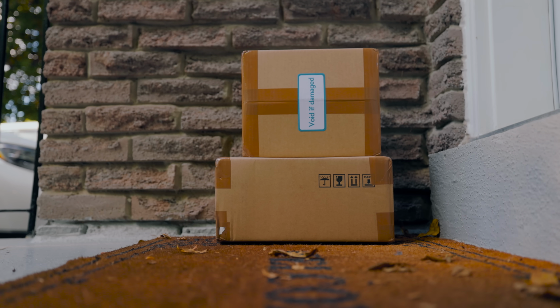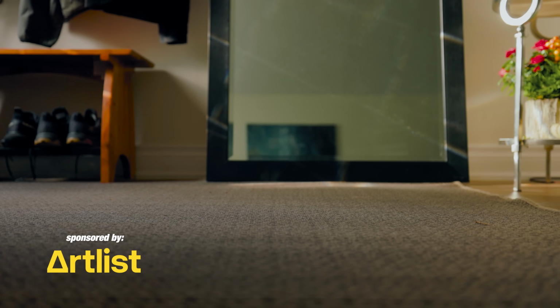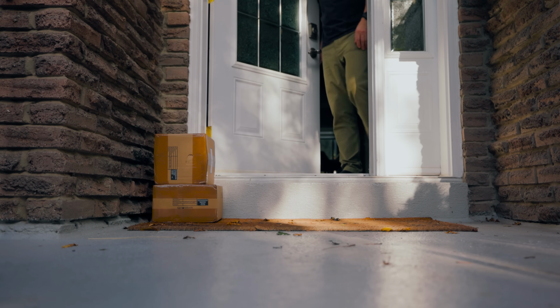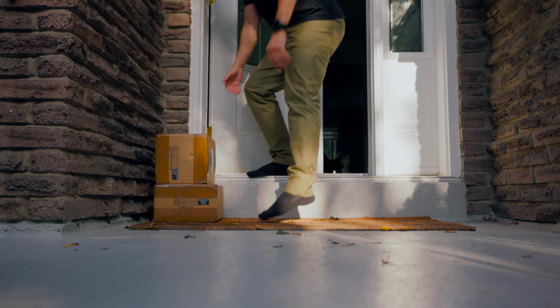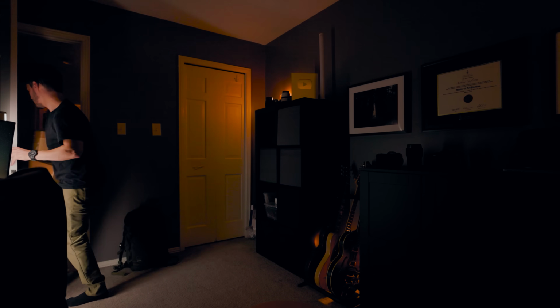New camera day. It's an experience that every photographer has had. Whether you walk into your local camera store or anxiously await the delivery driver to drop it off at your front door, for many aspiring photographers, this is the dream. To get that camera, to bring it home, and unbox it.